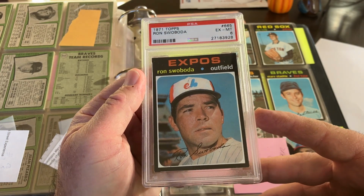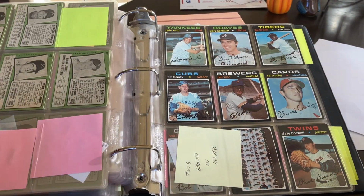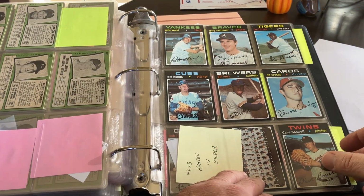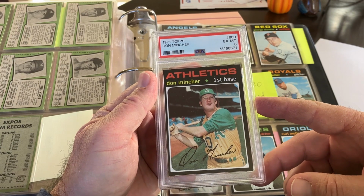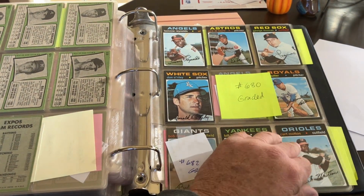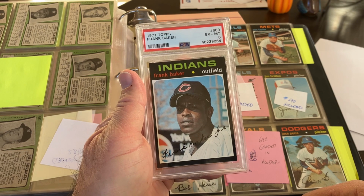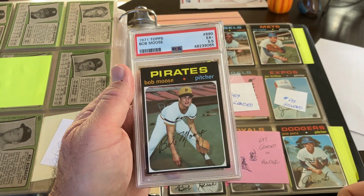665. Swoboda. This is another short print in a 6. So that has some value there. 673 in a 6. 680 in a 6. 682. Terry Harmon in a 6. Don't see anybody else of note, but these are all in nice shape. So these will all, of course, get graded. 689. Frank Baker in a 6.